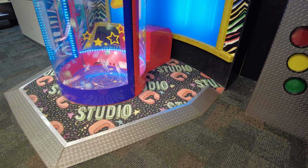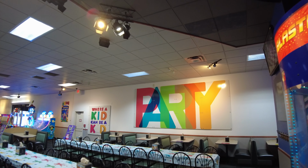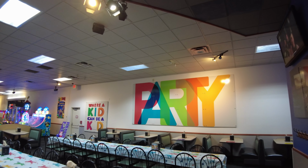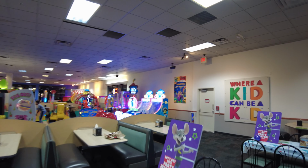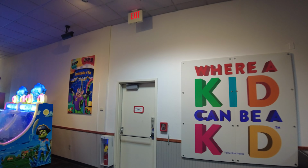It's very neat. I also noticed on either side of the showroom, they've already got the remodel murals up, which is interesting, because this hasn't gotten the remodel yet, or they've already started it, and I don't know, that's interesting. So Party and the silhouettes are up, but everything else has remained the same, and the Where a Kid Can Be a Kid.